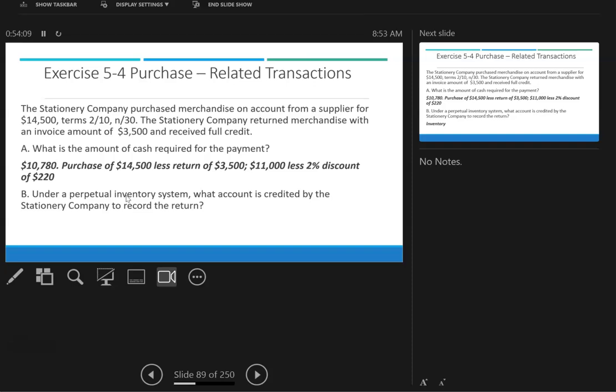So if we show they originally bought it for $14,500 and returned $3,500 worth of goods, wouldn't that net be $11,000? Right? $11,000. If they take a 2% discount on that $11,000, that would be $220. So the $11,000 minus the $220, do you see the amount of cash they need is $10,780? Make sense?